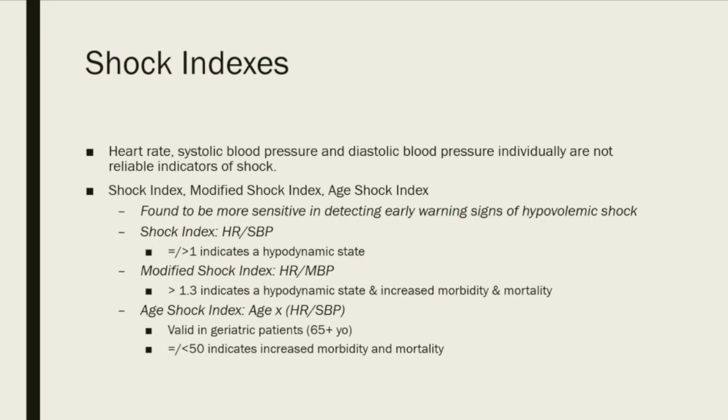Again, this is when someone is fluid down, that hypodynamic state, so their blood volume is not where it should be. And what I like about this one is that it indicates an increased morbidity and mortality. So that means we may be behind the 8 ball and we need to really start moving quickly.